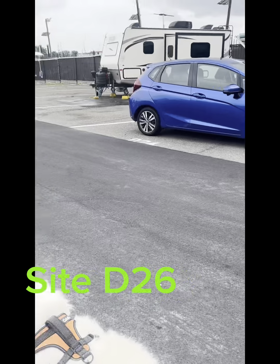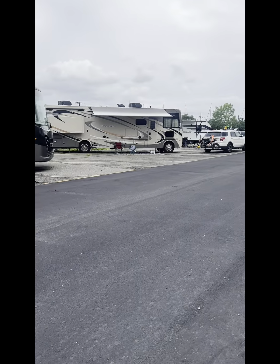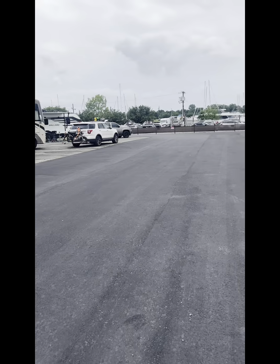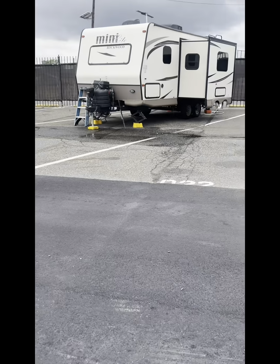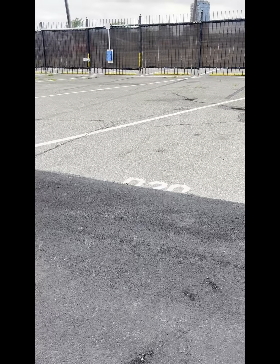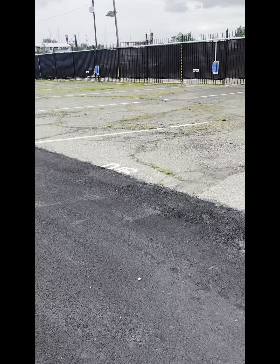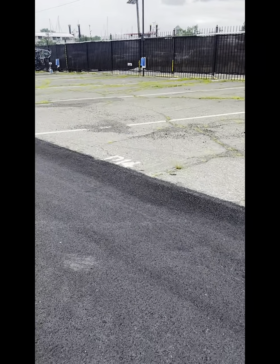So this is the furthest row of sites from the laundry and the restrooms. I would say these maybe max against the fence 25 feet campers and RVs. Decent spots, but probably a 30-foot wouldn't work too good with parking a truck.